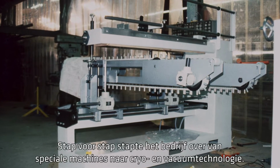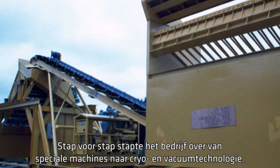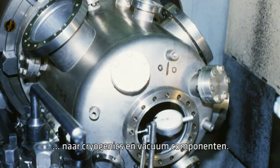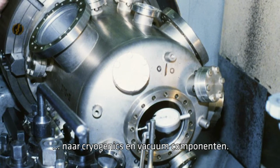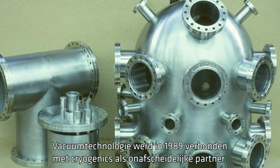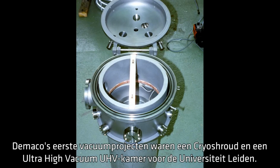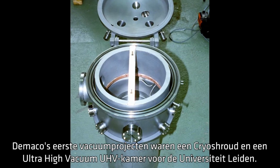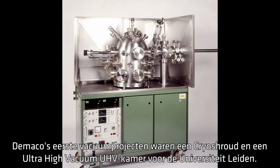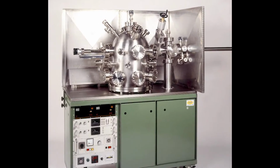Step by step, the company shifted from special machinery to cryogenic and vacuum technology. They moved from conveyor machines to cryogenics and vacuum components. Vacuum technology linked together with cryogenics to become an inseparable partner in 1989. Demaco's first vacuum projects were a cryo shroud and an ultra-high vacuum UHV chamber for the University of Leiden in the Netherlands.